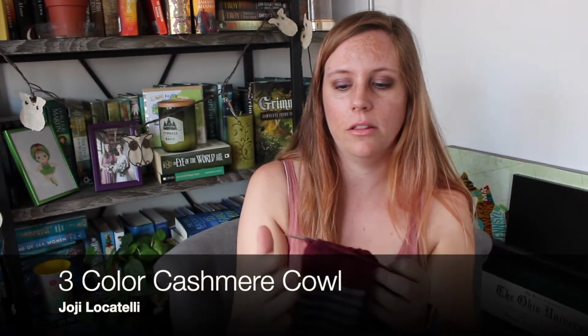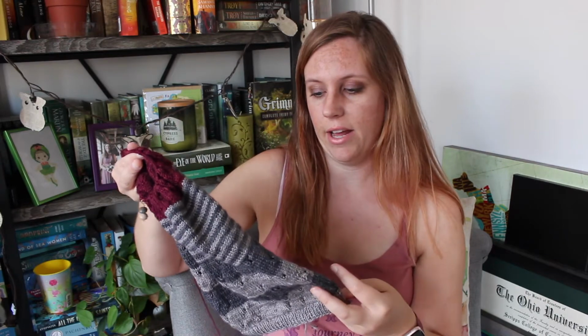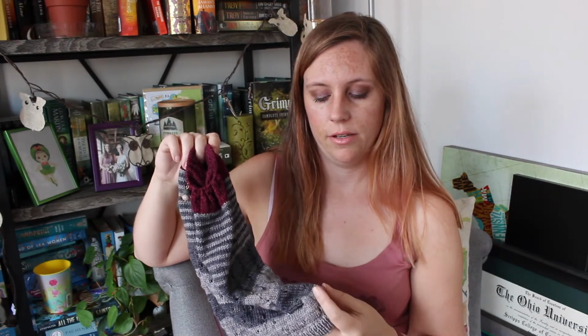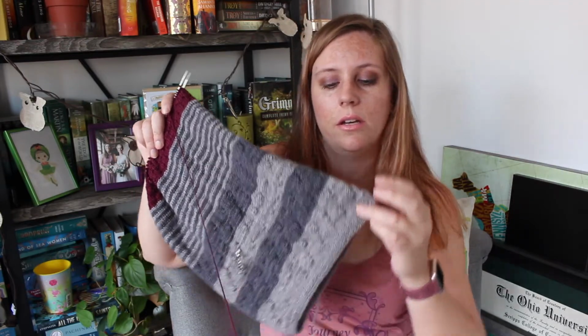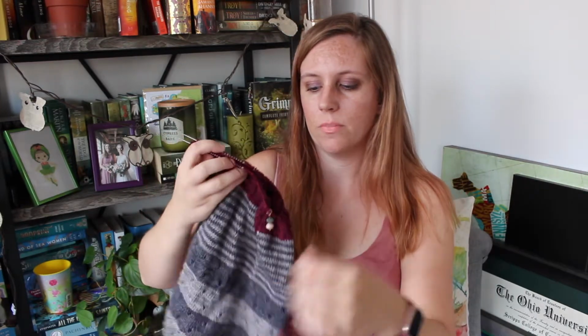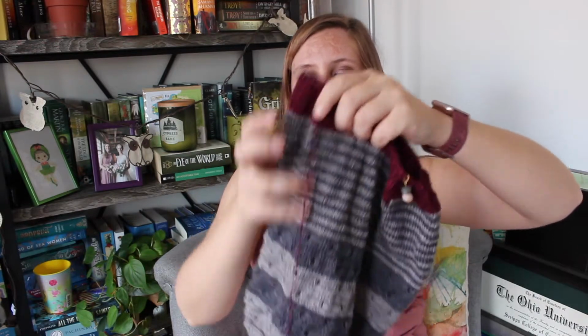I love knitting with this yarn because it's got cashmere in it, and it is soft. I love how simple this pattern is, yet it's going to be beautiful. The yarn I'm using is Sun Valley Fibers, which I purchased at Stitches Midwest, which is unfortunately canceled, like everything is canceled in the United States. Actually the Soldotna deep dyed yarns I purchased at a yarn festival in Lexington, Kentucky. So this, again, is Joji Locatelli's 3-color cashmere cowl, Sun Valley Fibers in Kent, Smoke Signals, and Cheeky are the colorways.